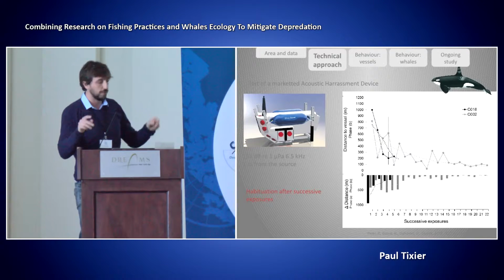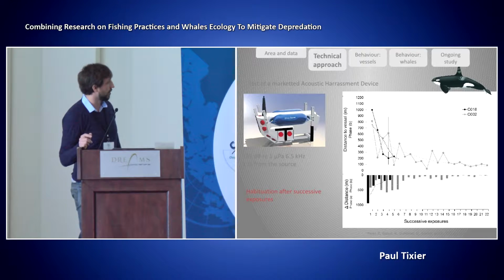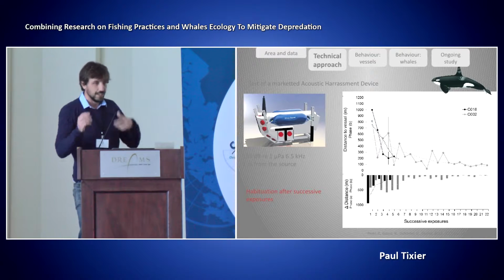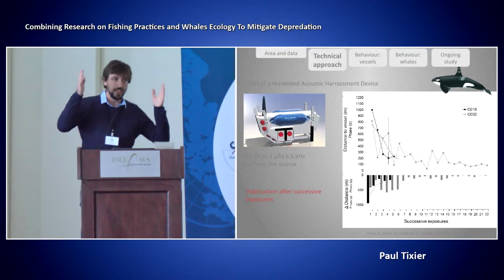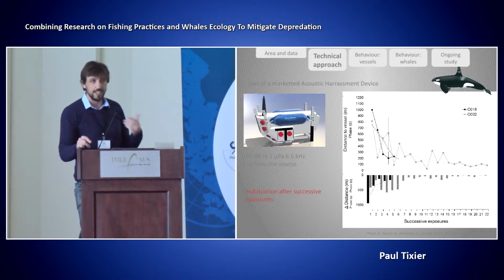It was interesting to combine those data with the photo identification data. We monitored 2 groups of killer whales, and both of them had the same trend. They all habituated to this new system. You can see the graph at the bottom here, the range in terms of distance between activation and non-activation of the system. So clearly whales do habituate to the system, and it goes further than that.